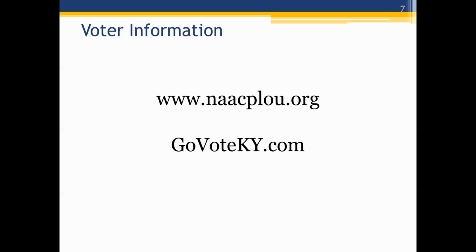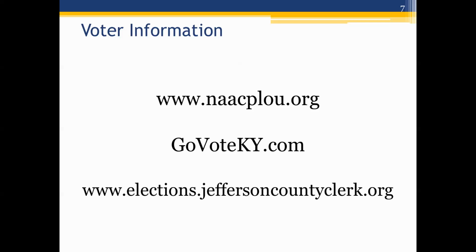These websites would be as follows. The websites where you can get a great deal of information, one of them is going to be our local branch, naacplou.org. I'll be showing you that shortly. There's also govotekentucky.com. It's one of the newer sites. There's the elections.jeffersoncountyclerk.org, which also has an abundance of information. But the thing about this is you're probably making a note of yourself. How am I going to remember these websites, and how do I share these websites easily?